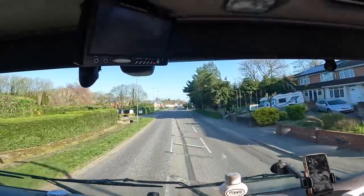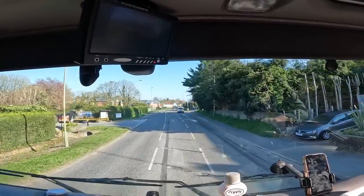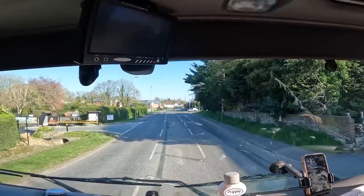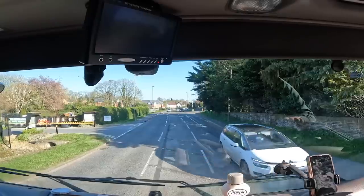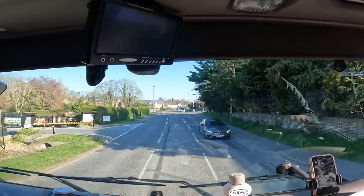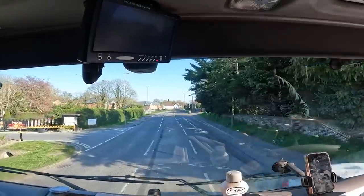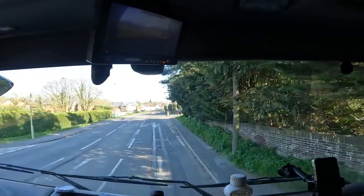Oh, it's quite a wide turn needed for this one, so we do need to be on the other side of the road. Just waiting for the traffic to clear on this side so I can make my manoeuvre. Seatbelt's off because I've got a blind turn. I'm going to lose the view of the trailer, and there's a post there. Keep an eye on the traffic. It's all clear.